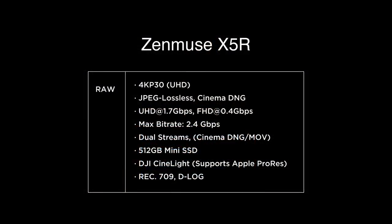So if we look at the specs for the Zenmuse X5R, we're shooting in lossless Cinema DNG at 4K at 30 and 24 FPS. Bit rates average 1.7 gigabits per second and peak at 2.4 gigabits per second. We're capturing those dual video streams, Cinema DNG and a QuickTime movie proxy, and we're recording to an integrated, removable 512 gigabyte mini SSD.